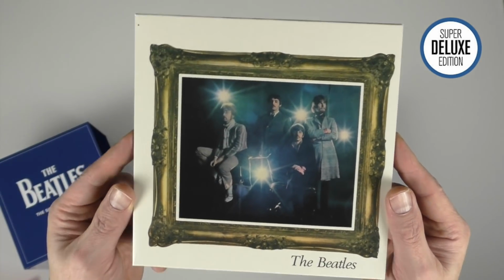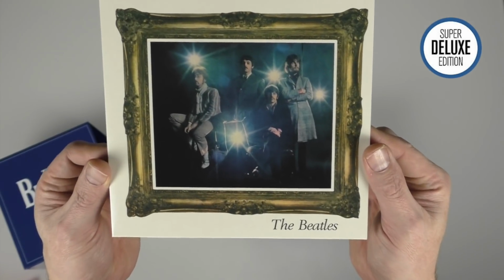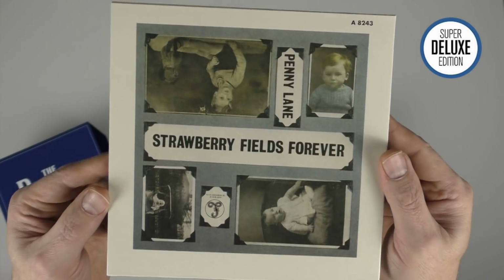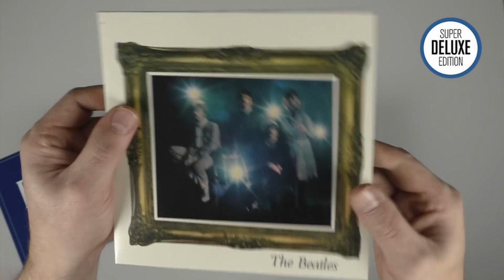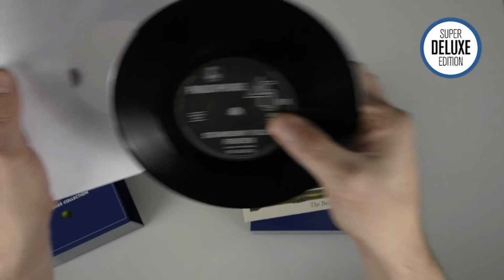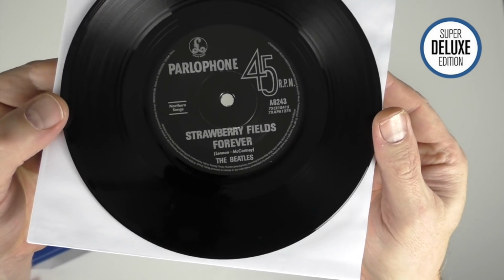Strawberry Fields Forever is probably quite familiar because this image, they've used this a lot for reissues and picture discs over the years. This is actually the Australian design. So that's the back. But the front is certainly familiar, isn't it? And then label design, kind of reasonably familiar. It's quite similar to the British one.